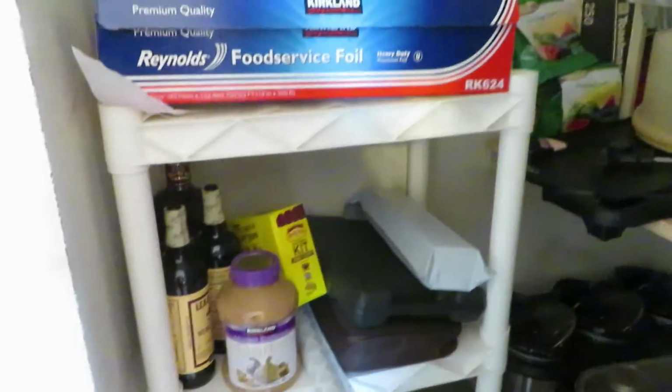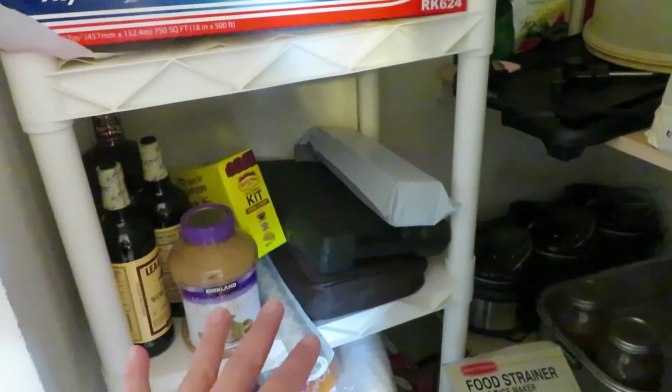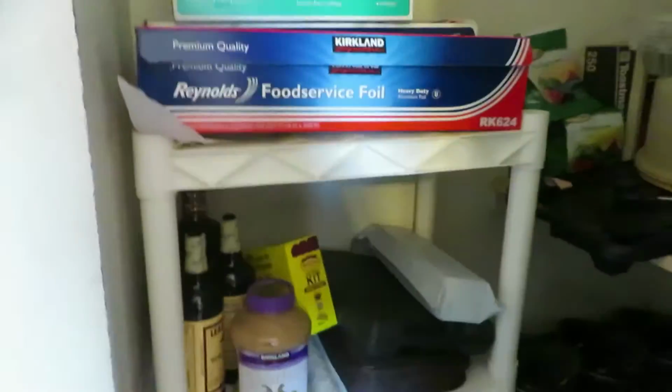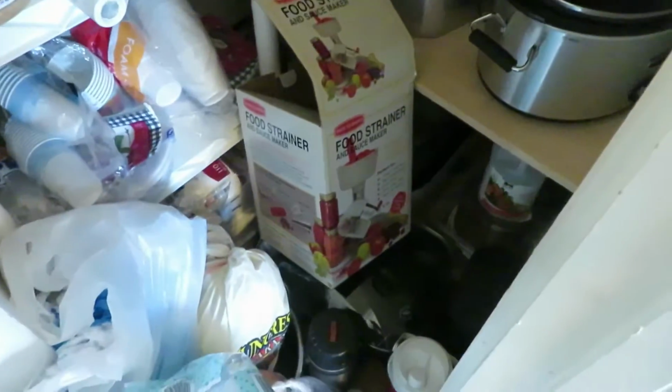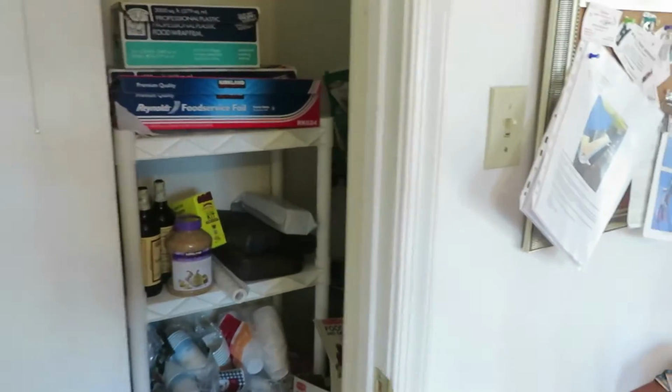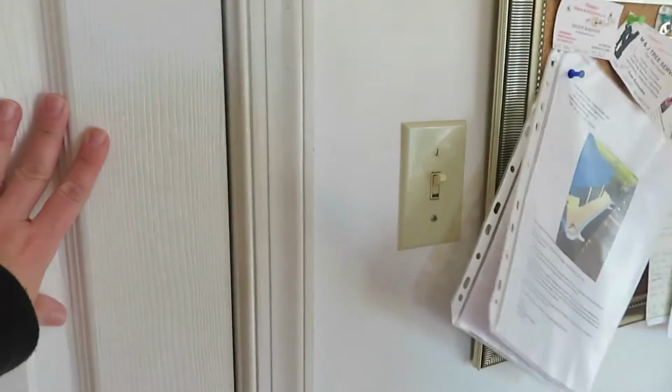They had this rack in here. I believe I'm going to take this rack out and just extend some shelving going this way so I can add shelving in here and make it more functional. Right now it's just a mess with stuff thrown in it, but I want to try to make it more functional in here. So we'll be working on that.